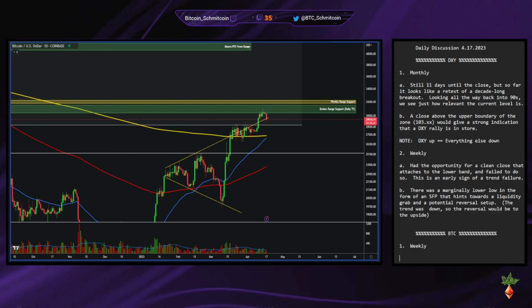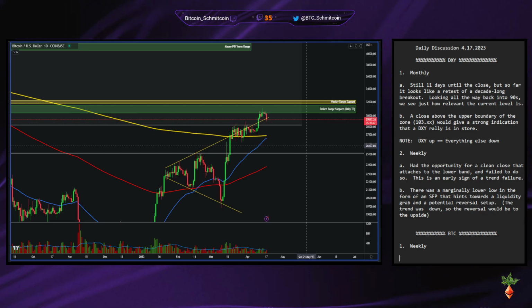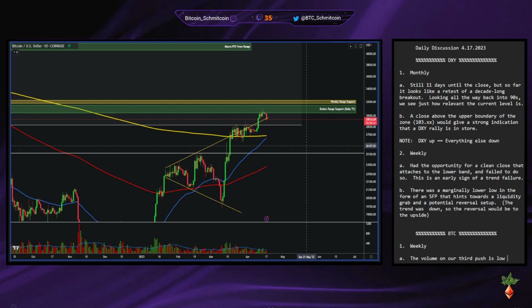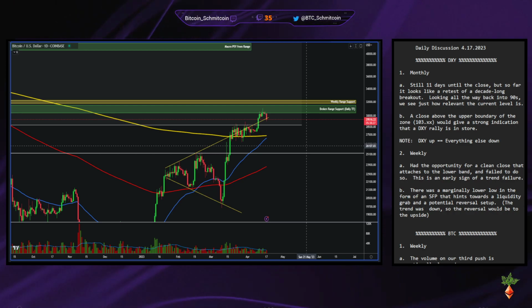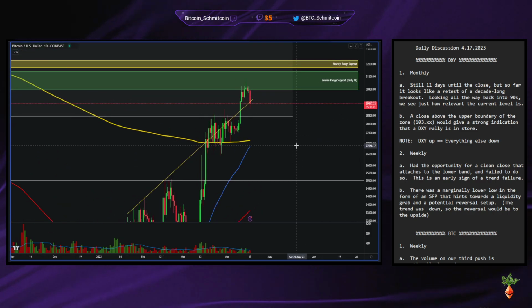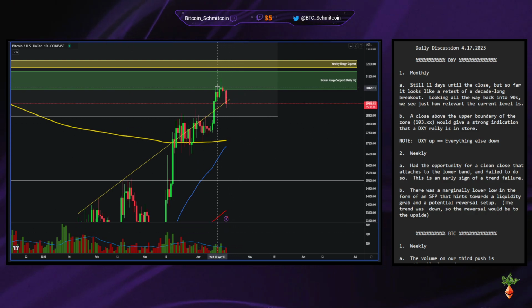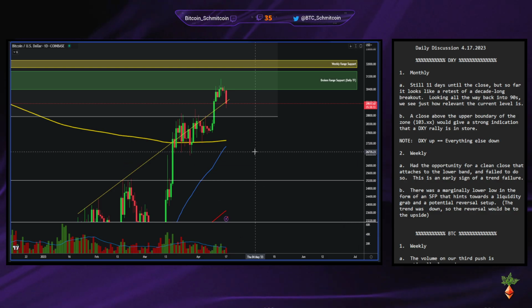Weekly. The volume on our third push is low, exceptionally low. And so what should be concerning, right, is not only is the breakout volume low, but this thing is easily getting pushed back. It's getting a rejection on not much effort, right?